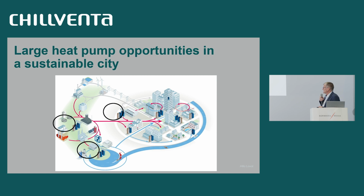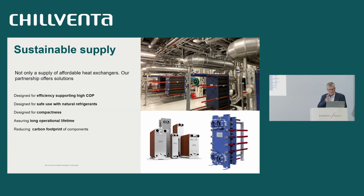We are involved in all of these types of applications, designing to increase the efficiency of the system. One of the most important areas for us is to be sure that we can deliver a close approach, because we know that if you can increase your evaporation temperature by 1 degree, you can save 3 to 6% of efficiency. And if you can reduce your condensing temperature by 1 degree, you can also increase the efficiency by maybe up to 3%. The plate heat exchanger that we are supplying is one of the tools to get the most out of efficiency.